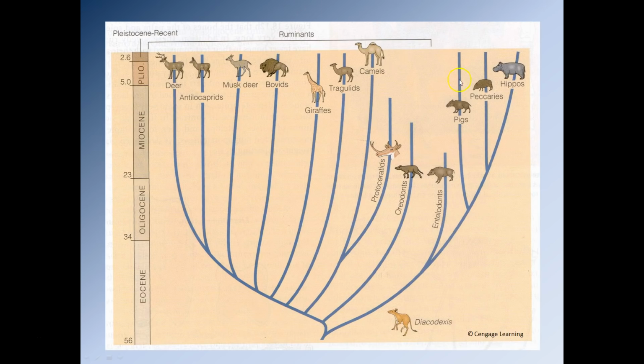So here is the group Arthrodactyla. So you can see down here at the bottom we have Diatodexis, and you can see it diversify into several different groups. We've got the deer, the musk deer, the bovines, giraffes, camels, etc., all coming off. And then we have several groups that didn't make it all the way to the end, like the Oreodonts, as I said, that disappeared for as yet rather uncertain reasons.